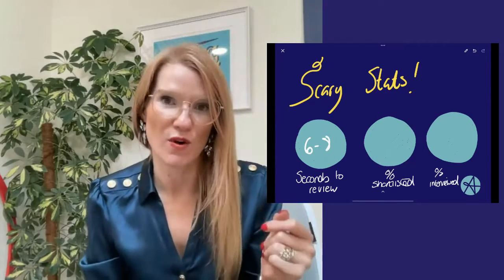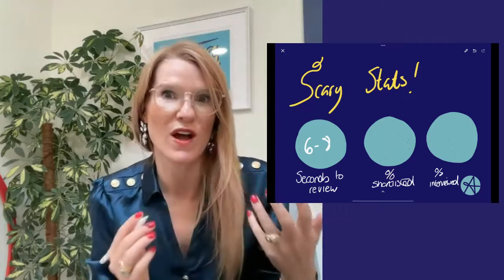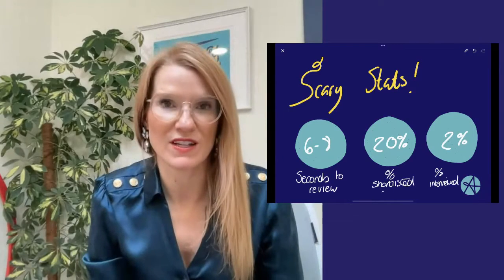The first is the average amount of time that people give to look over a CV is, any guesses? It's not great. 6 to 8 seconds. So there is a very quick reaction to whatever you have written, whatever you have shared in your CV. The second is that only 20% of CVs for roles are shortlisted for a second round review. And from all of the people that have applied, only 2% are actually put forward for interview.